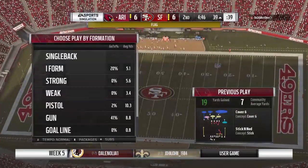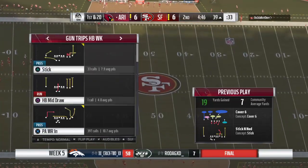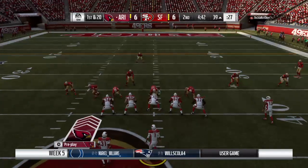So a decent gain, but all for naught on the penalty. It's too bad, isn't it? They were feeling pretty good about it. The only people celebrating, the guys who just gave up that play. They're backed up here with a 1st and 20 now after the holding penalty.